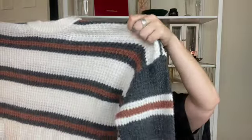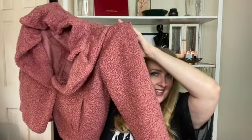This is an American Eagle knit sweater. It's got a large cable knit almost. What kind of material is this? It's acrylic and viscose. This is really soft. It's Lauren Conrad, size extra extra small. I mean, it's a 2XL fuzzy jacket. Cute.